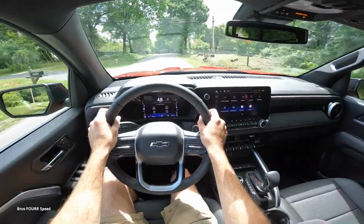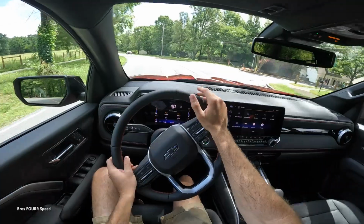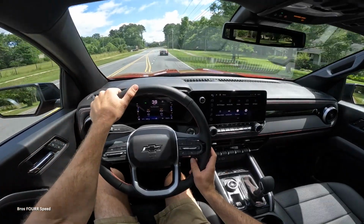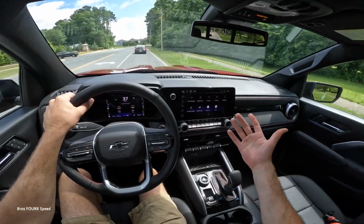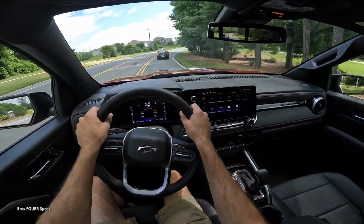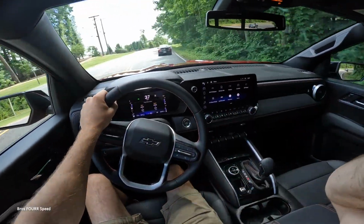The amount of torque that this Turbo 4 has definitely makes up, I think, for it being a 4-cylinder turbo. It has that 4-cylinder engine note, exhaust note to it, but I really don't have any complaints with its power. It gets up and moves for the weight of this truck. I think it's pretty healthy for this. We are talking almost $50,000 though, getting a 4-cylinder turbo, but I definitely don't have any complaints with it with the time that I've been behind the wheel.